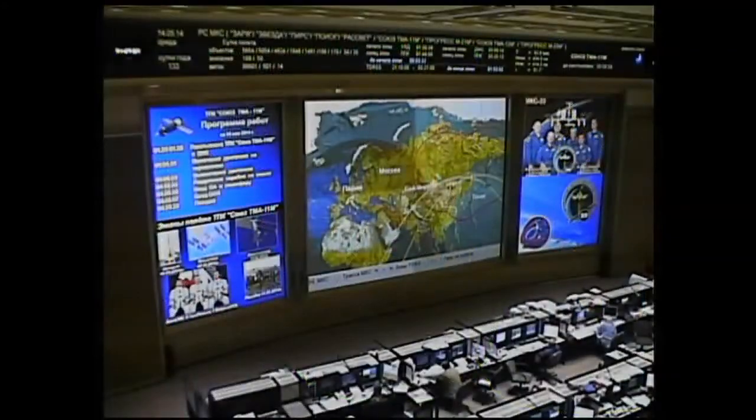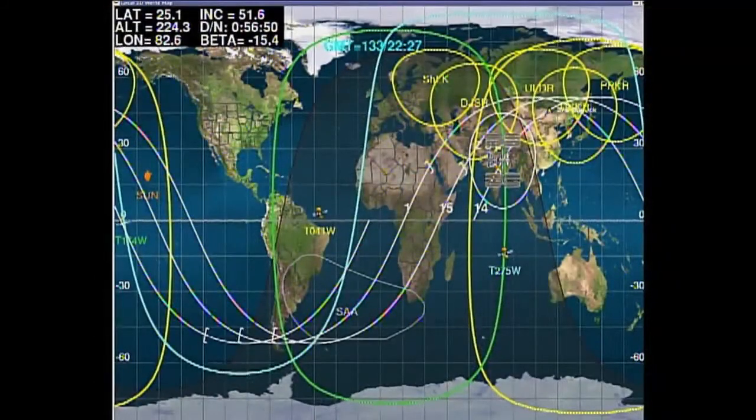The station right now is approaching Russian ground sites. Those are the bright yellow circles you can see on this ground track. The station itself is currently about 260 statute miles up, just about to cross over Central Asia. It's actually just over India right now, and we'll pass over Central and Northern China and Mongolia.